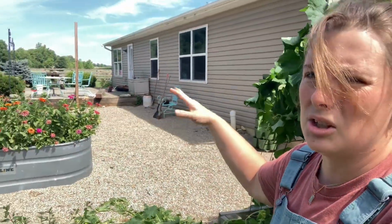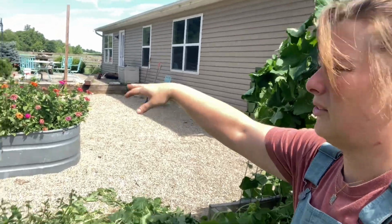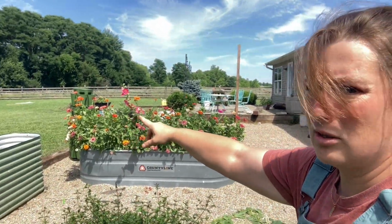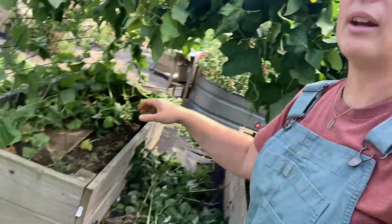And next year I plan to do something with more potted plants. I have my green stalk planters, actually, you can kind of see out around right there, that will be utilized more next year for herbs, so that I can actually plant other things and things that I have some herbs wintering over. So you can tell, like, I've just got cantaloupe in here.